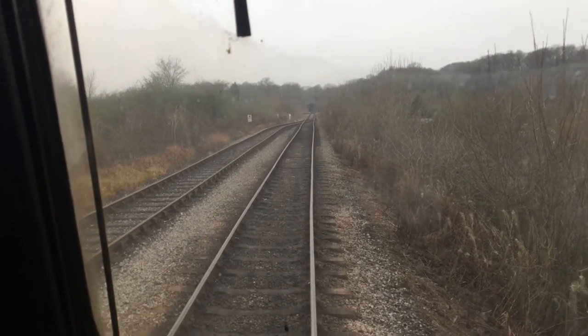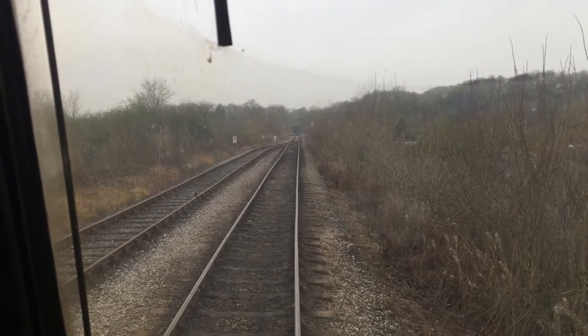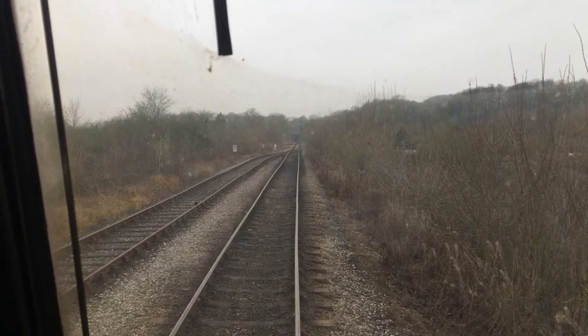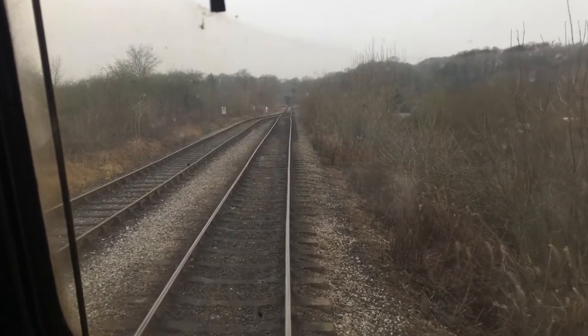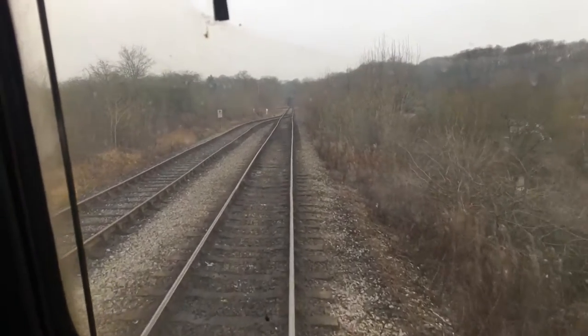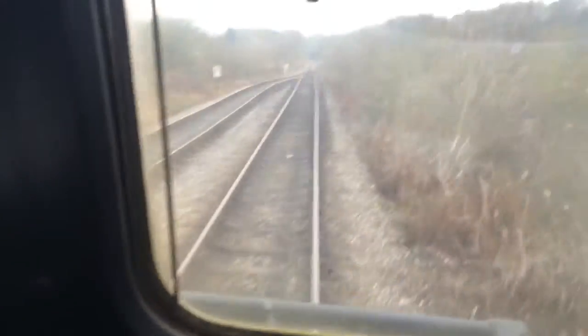Brilliant. Oh yeah, very smooth ride, by the way. Is this hydraulic transmission? This one, it is. Yes, it's the Cummins engine, and both transmissions on it. I'll say it was a bit quiet for a TL11. Yes, it's not quite as grunty.